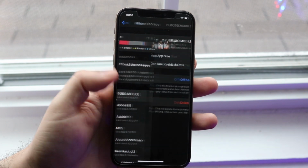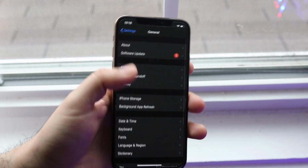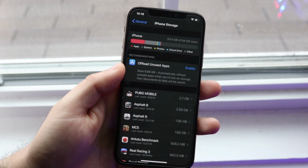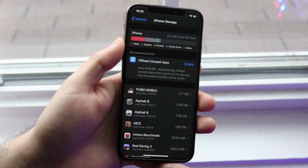As you can see, it's still there. As you can see, it's gone. And the 31.8 gigs should probably go down. Maybe I have to restart it. As you can see, it did go down to 25.4. So actually that saved me a lot more than I thought. No, actually that's about 4.2. Yeah, I'm really bad at math. So that's how you would delete those other storage and app storage as well.